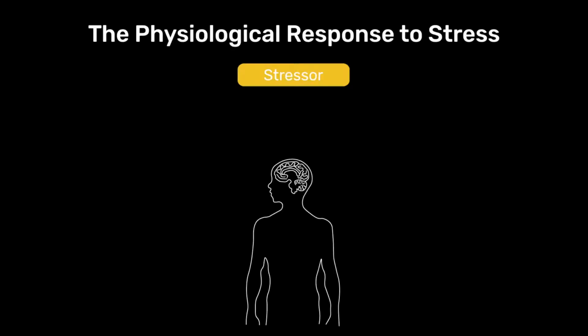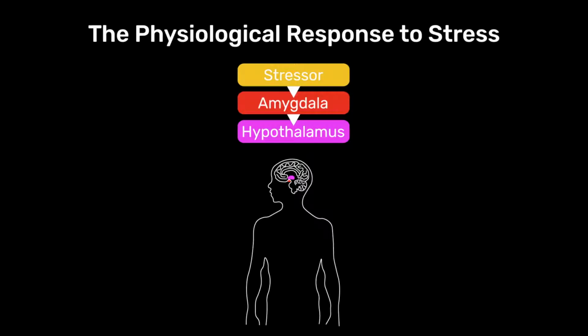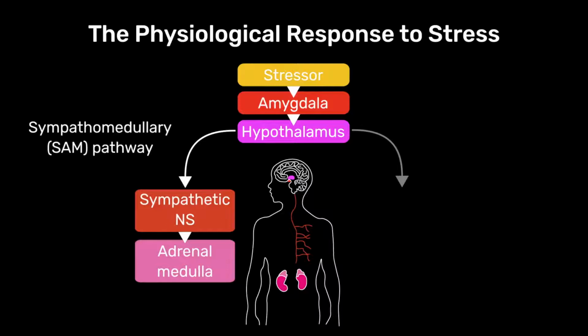So the very second that we actually think, there's something going on, I can see a threat, that information is passed to an area of our brain called the amygdala. And the amygdala is there to help us process the emotional information. If the amygdala agrees that there is a threat, it'll pass that information on to the hypothalamus. And the hypothalamus is responsible for activating two systems which are designed to help with self-preservation. Now the first system is the sympathomedullary pathway, which is there to help us to respond immediately to the threat.